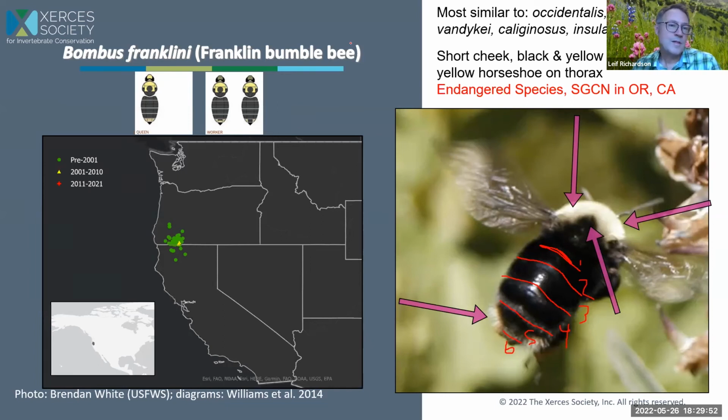Now, this is a species that's related to the Western bumblebee, if you've heard of that one, which is also of conservation concern. It's a relative of the rusty patch bumblebee from the Midwest and the eastern part of the continent. So most of the bees in this group are in trouble, and we can talk about that later if you're interested. Anyway, those bees, including this one, have a short cheek. And then with Franklini, we're going to see both black and yellow hair on the face and vertex.